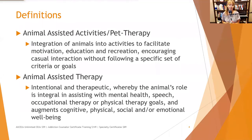Animal-assisted therapy, on the other hand, is intentional and therapeutic. The animal's role is integral in assisting with mental health, speech or occupational therapy, or physical therapy goals, and can augment cognitive, physical, social, and/or emotional well-being. So, for example, and PT is really easy to pull examples from, if a physical therapist brings in a dog to work with someone who has Parkinson's syndrome to help them throw the ball and work on their gross motor skills, obviously that dog is integral into that activity. And it's a lot more fun for the person to throw a ball for a dog as opposed to throwing it against the wall or something.